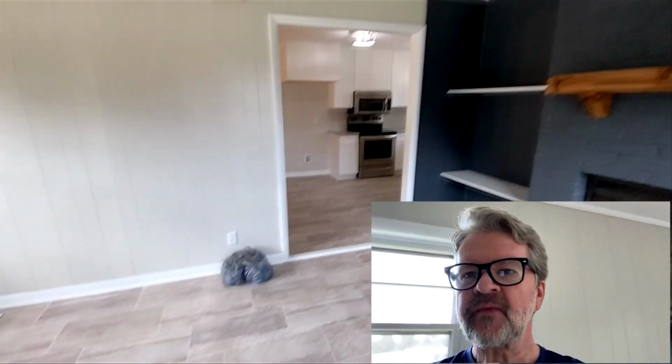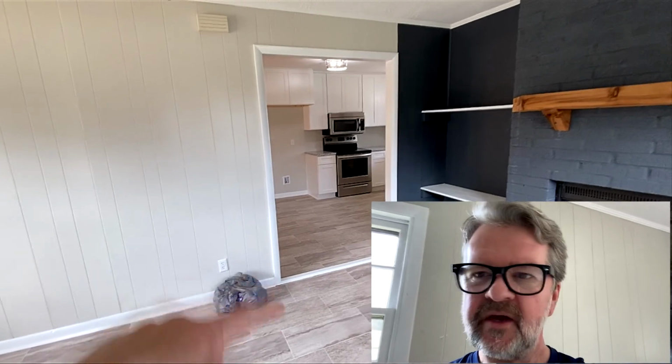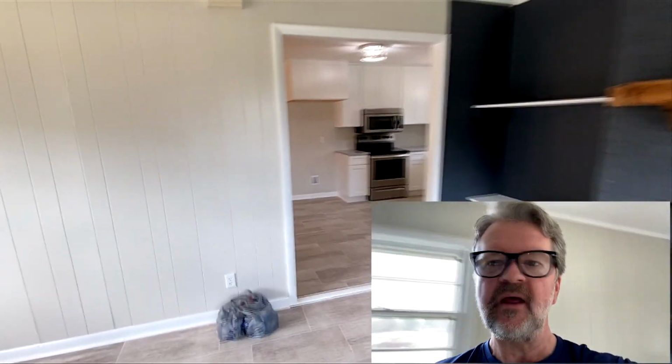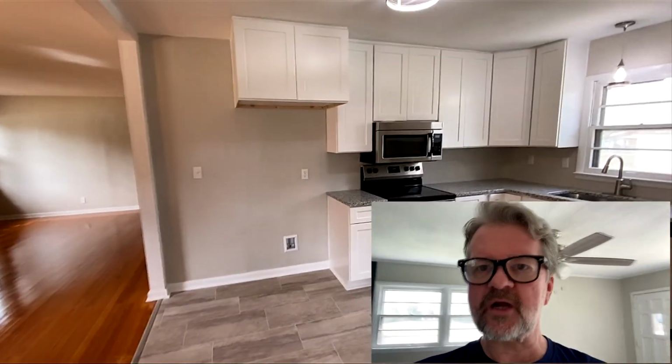We added ductwork, brand new HVAC unit, of course. This is the door coming in. The windows are all good, new ceiling fan. The big thing we did to this house is we opened it up. There was this door here, but I think it was just a single door because this used to be a step-down garage. So you can see what we did here. We opened it up a little bit, and this kitchen has just turned out remarkably well.